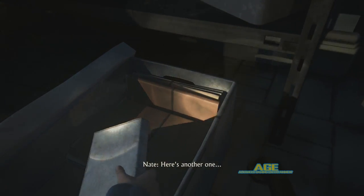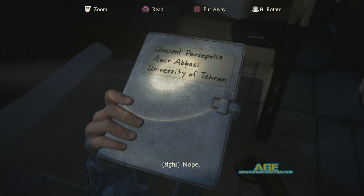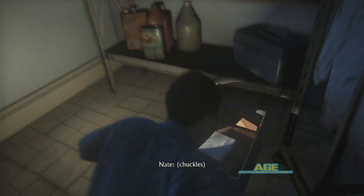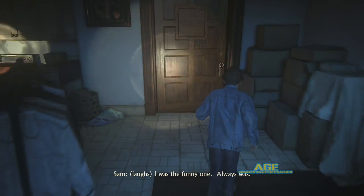There's another one. Nope. I do believe this is an ancient Mesopotamian washer-dryer combo. I was the funny one. Always was.